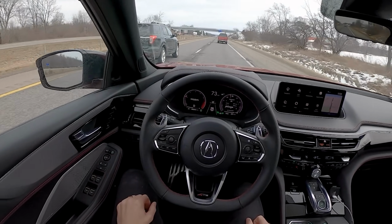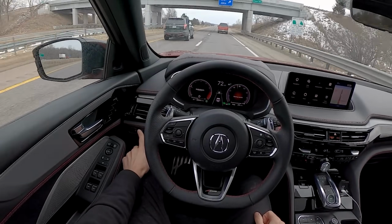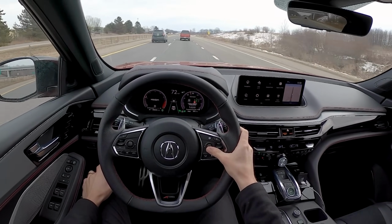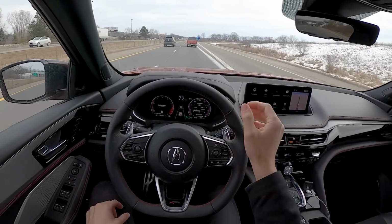Blind spot monitoring works well. You can easily access all of your safety settings right here. There's a button for quick access. You can select what you want and what you don't. I have lane keep assist off, but collision mitigation braking turned on. Very easy to set up.